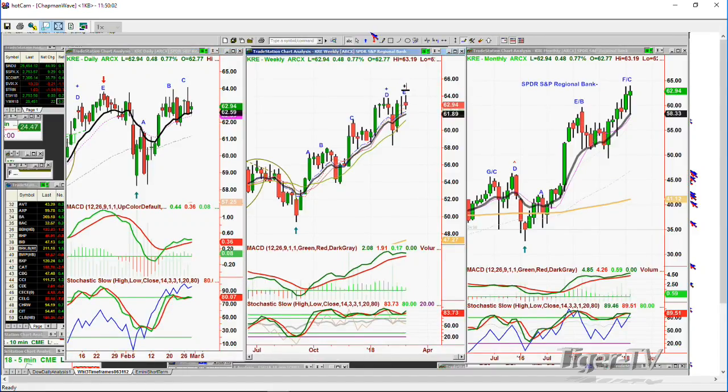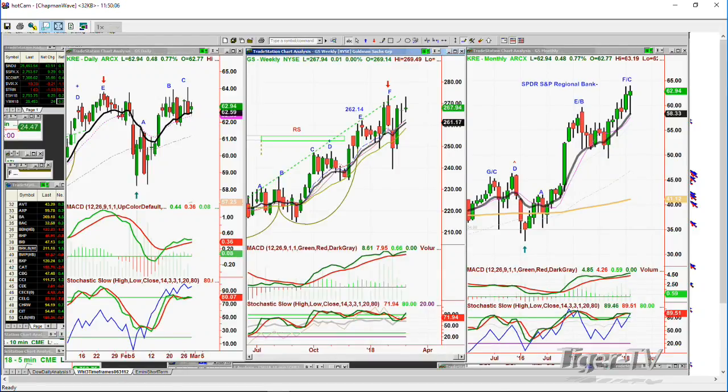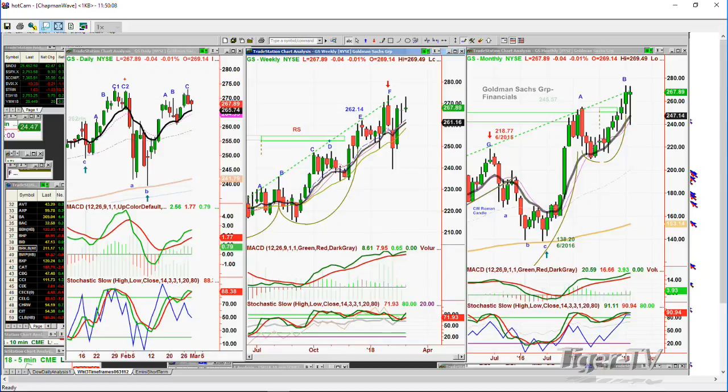And I said today I would look a little deeper at Goldman Sachs. Goldman Sachs right now, peak C, it should make a D, but it's starting to stall in this area. Goldman is acting very well in that V-shaped pattern. The monthly chart is really strong, leg B, probably a peak B by the end of the day. So let's put this together with the financials. That's just Goldman Sachs acting very well, holding well.